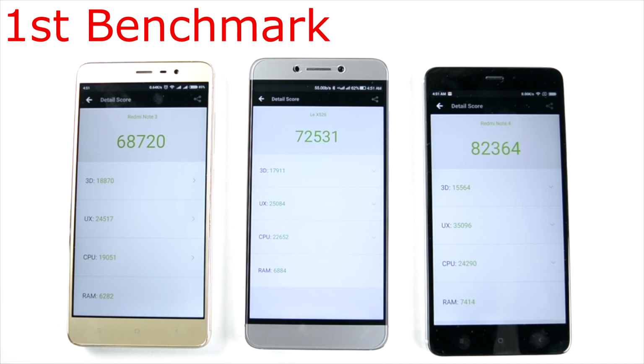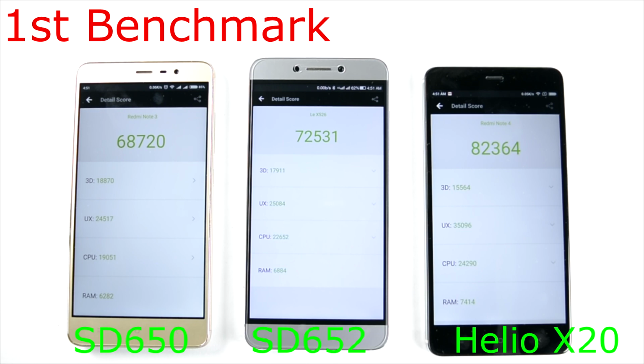So in this we will be doing a benchmark of these phones. This is sort of the gaming test. All three phones can run all the games flawlessly, no lag, nothing. But we will actually be doing a stress test. The Redmi Note 3 has Snapdragon 650, LE2 in the middle with Snapdragon 652, and Helio X20 on the Redmi Note 4. So after the first benchmark, the Redmi Note 4 had an 82,000 score, the LE2 has 72,000, and the Redmi Note 3 has 68,000. Pretty impressive scores, but we will do a stress test.